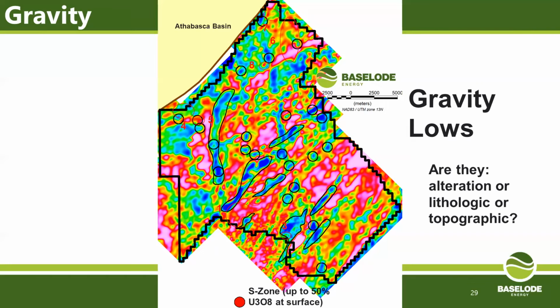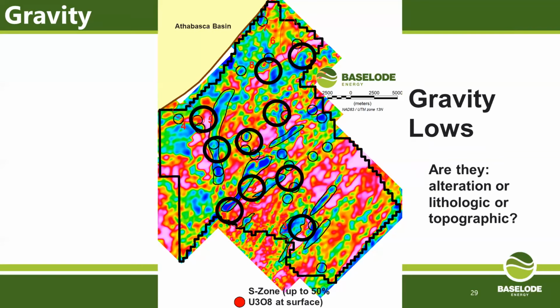But there is some meaning to a lot of these, and we'll look at that very soon, especially for Beckett. And just for giggles, we throw on the cross structures from the magnetics as well, and you can still see gravity lows happening there. And the thing is with gravity, until you drill it, you never know what it is. Is it alteration? Is it a lithological gravity? Some lithologies just have a naturally lower density, things like quartzites. Quartzites are just less dense than everything else.